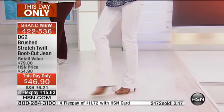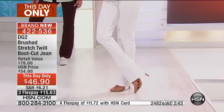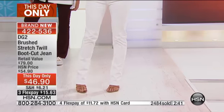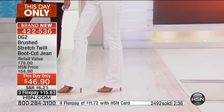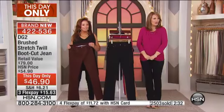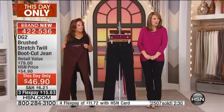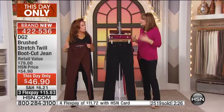We do it in the classic 5-pocket styling. The BootCut is an all-time favorite, and women will tell us again and again they love the stretch and the surface interest of this jean. They look great. I'm loving that white on Cara over there. So you just look so great. I took almost all white to Capri with me. I just wore white on white and gold.